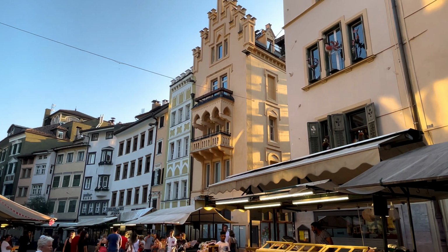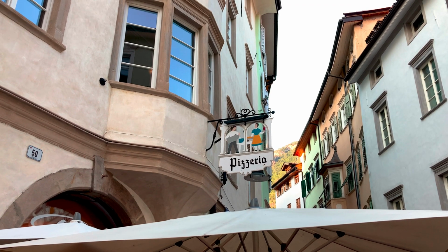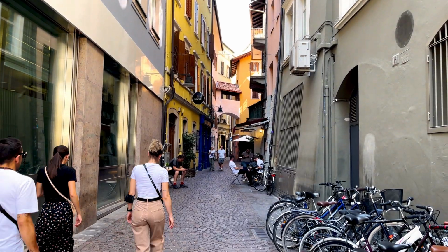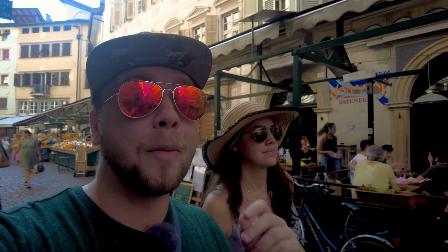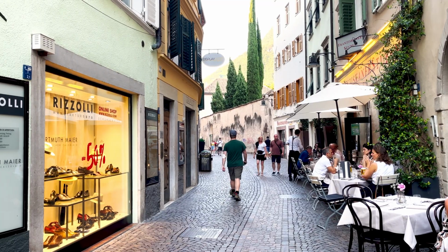And so I think focusing on those national boundaries really just misses the whole point. And what I'm really excited to do in this series is explore an Alpine culture that I'm pretty familiar with in Germany and Austria, but find out what the Italian flair has done. Where are they similar and where are they different? And what better place to start that exploration than Bolzano, the gateway to the Dolomites.